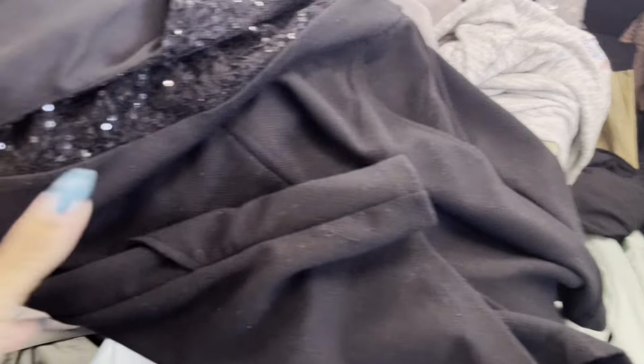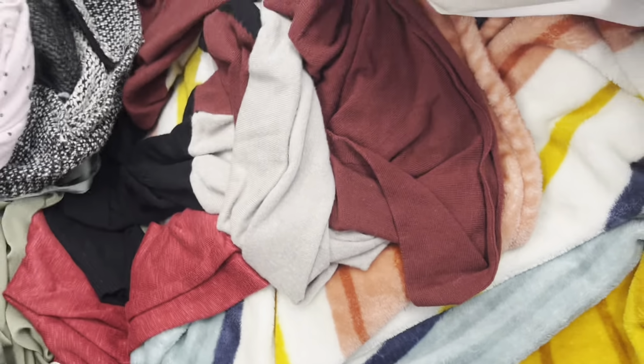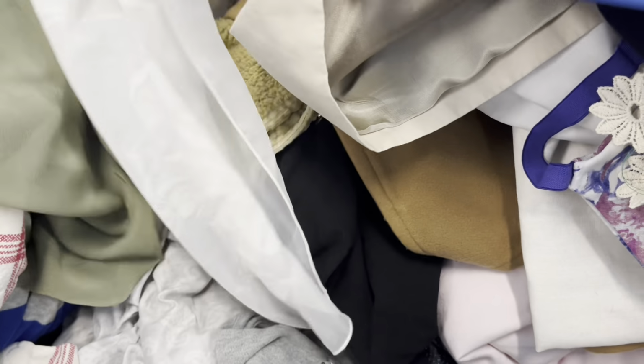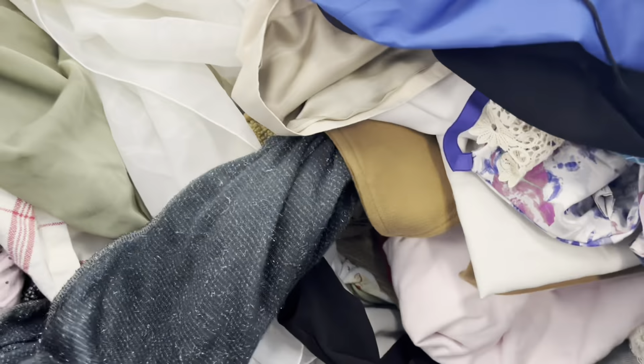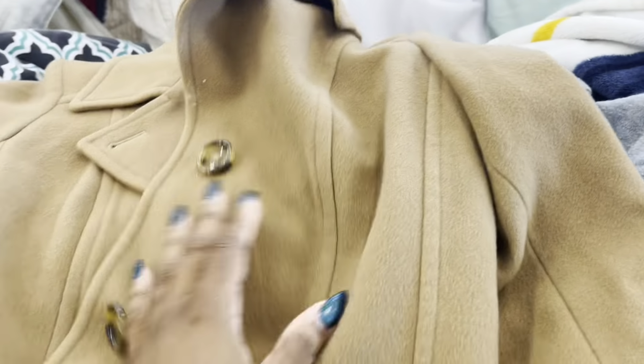This is a romper. Sheets, sheets, more sheets, more sheets, more drapes. Sweater. Coat. Incline coat. Camel coat. Oh, this is nice. Oh my god, I can't buy another coat, guys. I keep buying coats.